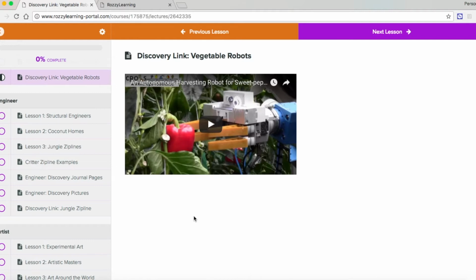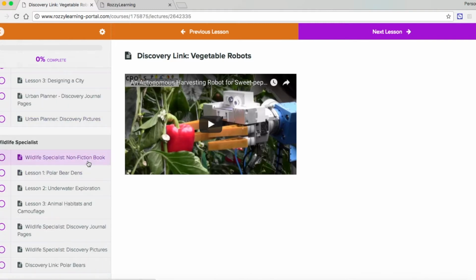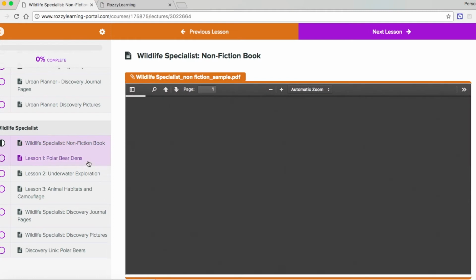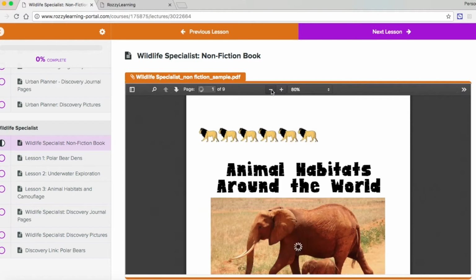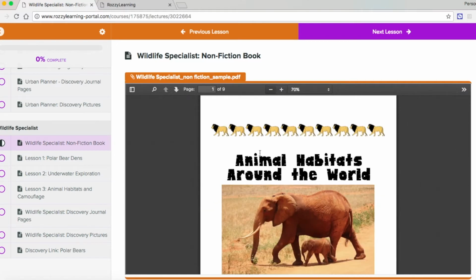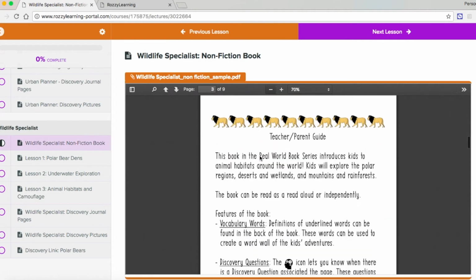For the preschool program, we also have activity books for the kids. So if we go down to our wildlife specialist, you'll find a nonfiction book. We like to say that these are great introductions to the program, so you can print these off for every child or do as a read aloud. And taking a look at this book as it downloads. So this book is about animal habitats around the world.